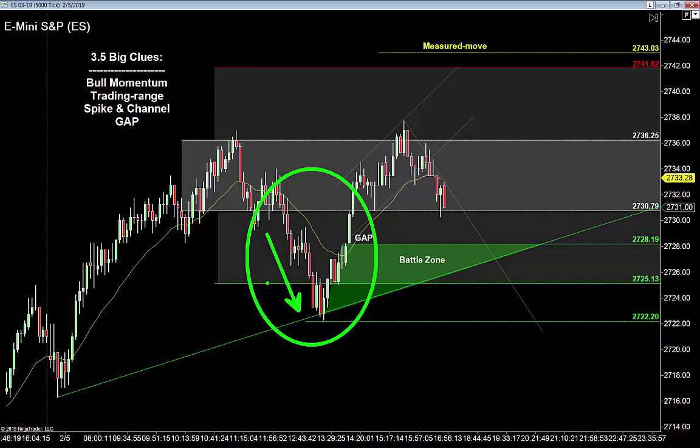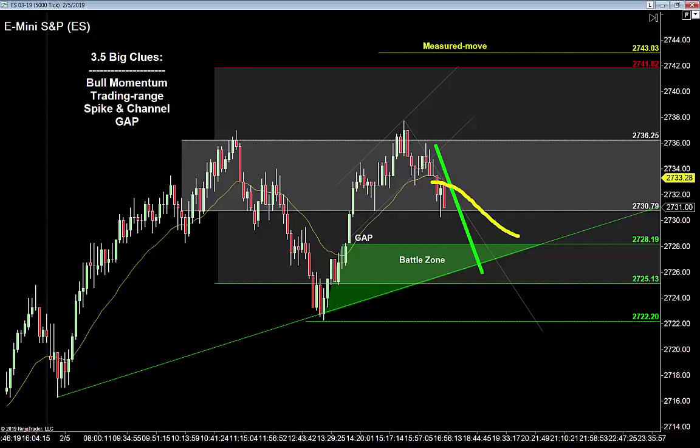So what does it take to reverse the market? It takes a strong move, but more importantly, it takes a pullback to the moving average and a jump off the moving average. If they would have jumped off that moving average down here, that'd be a reversal. Now, what if we get the reversal there?